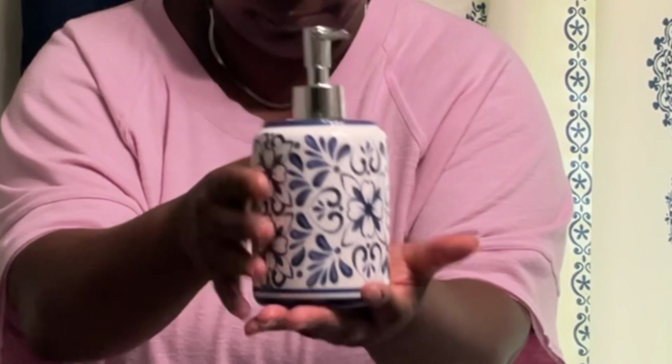So next up, let's go to Hobby Lobby, and I have 4 items from them. First up, I have this blue and white soap dispenser because I want to keep the blue and white theme in my home throughout the summer season. So I needed a new one of those. And again, this was only $6.99.